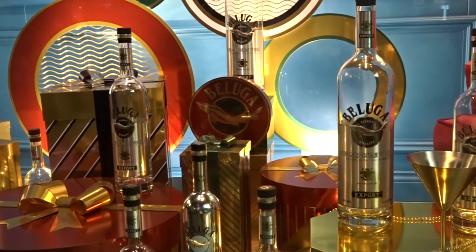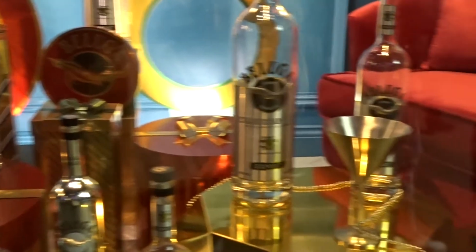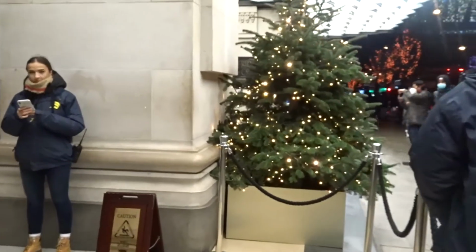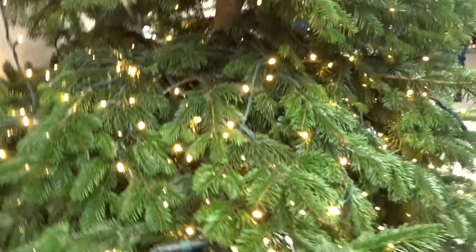So here's another window. So this is the alcohol display window. Not really feeling this one. Okay. And then we have the entrance. Inside. Just need to put my mask on.